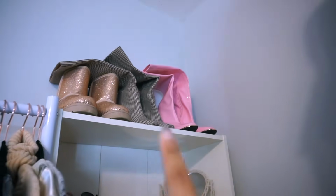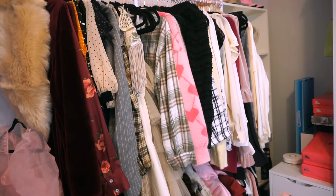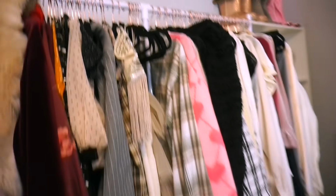And then I moved my boots so that all of my boots are now up in the sky. This pretty much stayed the same, but I did choose pieces to donate, so I have some extra hangers, and then again I sorted and put pieces that I haven't necessarily worn online yet, but I have worn in real life here, just so I know.